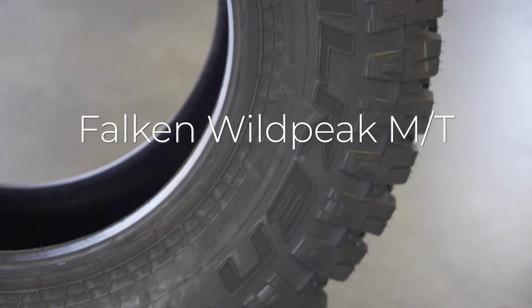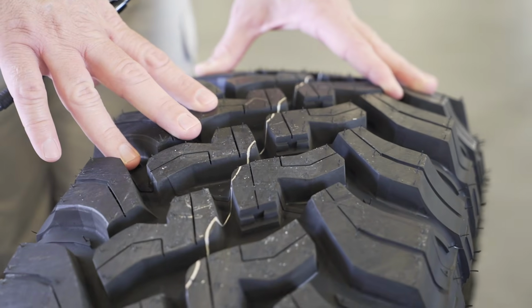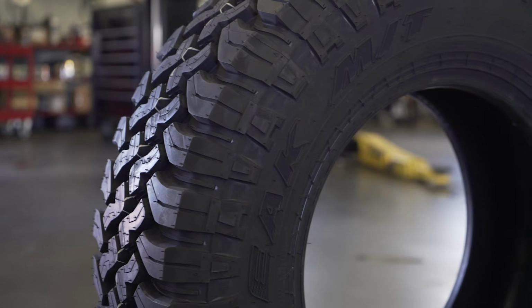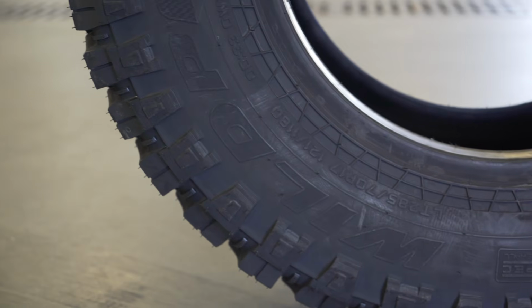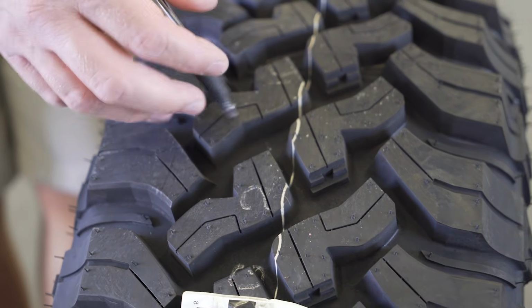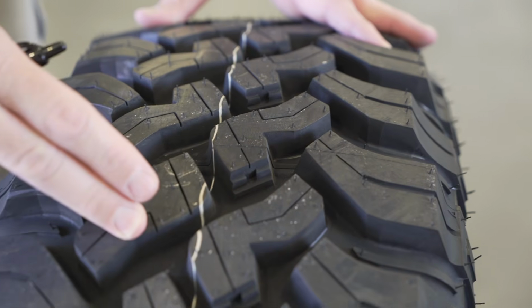So this is the Falken Wildpeak MT. This tire is in the lower to mid-priced range. Very popular tire. They last a long time. They got a lot of fans, particularly out west. Some of the unique features that this tire has is, obviously you can see the unique tread blocks and biting edges. We have some siping in the middle of the tread, and that's for your rain and your snow traction.